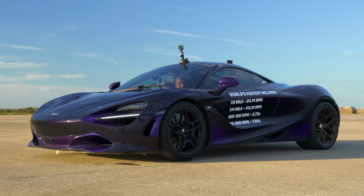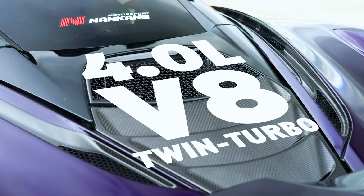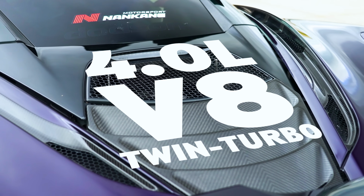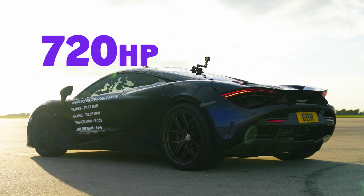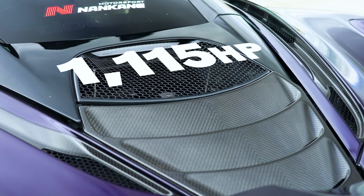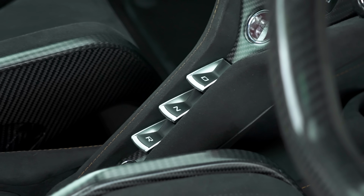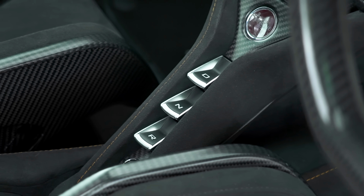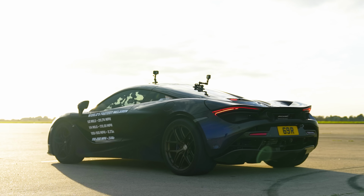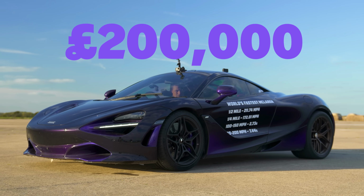However, this isn't a standard McLaren 720S. It has a fully built 4-litre twin-turbo V8 from MSL Performance. So instead of 720 horsepower and 770 newton meters, it produces 1,115 horsepower and 1,315 newton meters of torque. Like the 750S, it has a 7-speed dual-clutch automatic gearbox and is rear-wheel drive. It weighs in at 1,419 kilograms and is worth around £200,000.